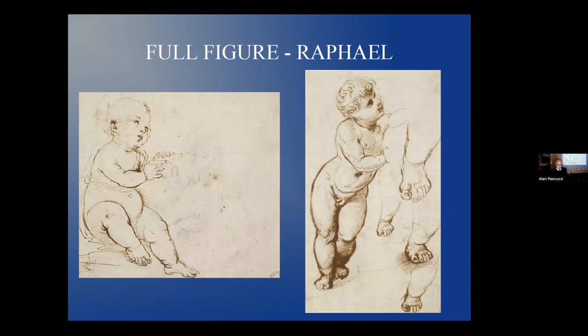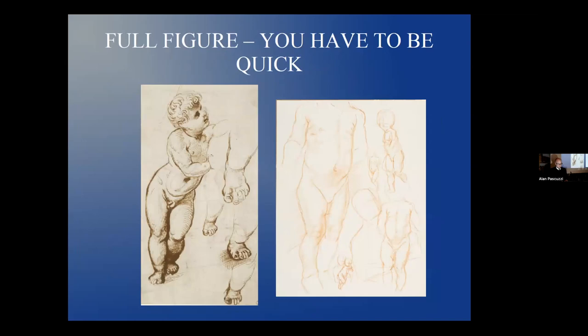And just as a comparison, to do a complete figure like this, you have to be very quick, you have to be almost instinctive. In other words, you get the anatomy down, you see it, and you draw it, and after drawing these, you're usually exhausted, because you're concentrating at a second's notice in order to get this correct.